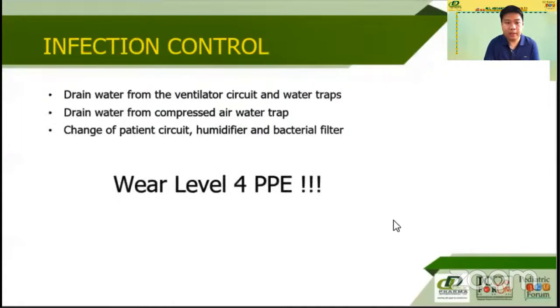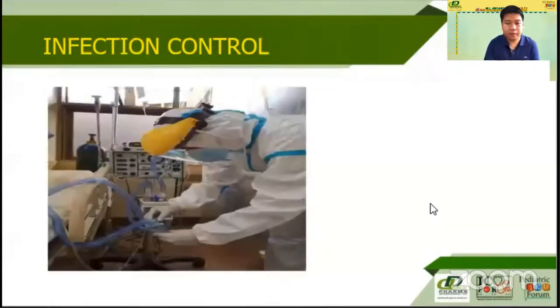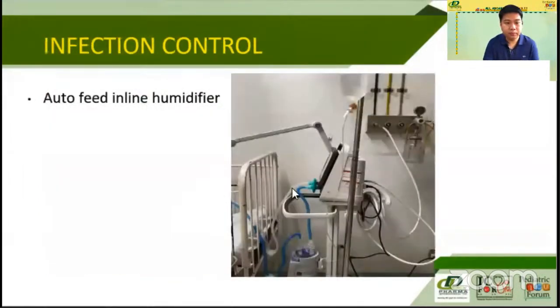Always wear level 4 PPE. Level 4 PPE includes a bunny suit, N95 mask, gloves, and face shield. Always wear this when draining and refilling your ventilator circuit. So we use an inline or auto-feed inline humidifier when refilling the humidifier. So this is the humidifier and it is hooked here to your sterile water.